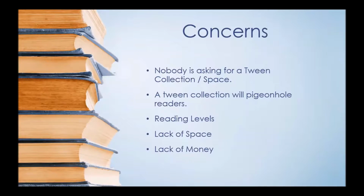Reading levels. Now, we all know about reading levels, and we all know how fun they can be to deal with. So there's too many systems. They're all proprietary. Schools don't necessarily use the same ones across the board. So tween collections are not about reading levels. Tween collections are about interest. These are the books that are written for middle schoolers. These are the books that middle schoolers will find interesting. It has absolutely nothing to do with reading levels.